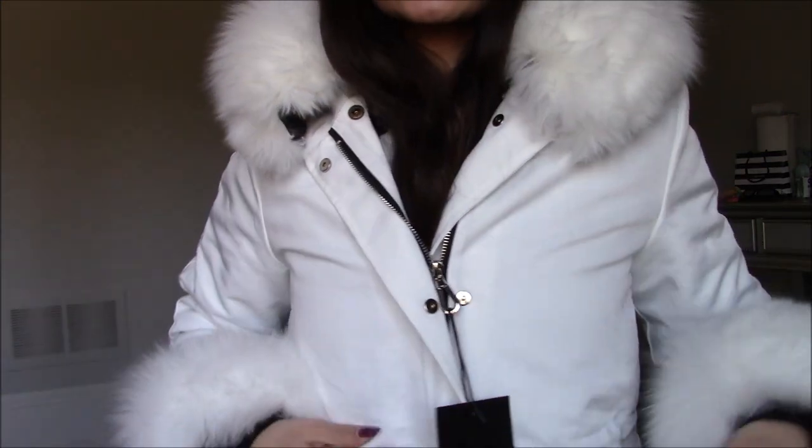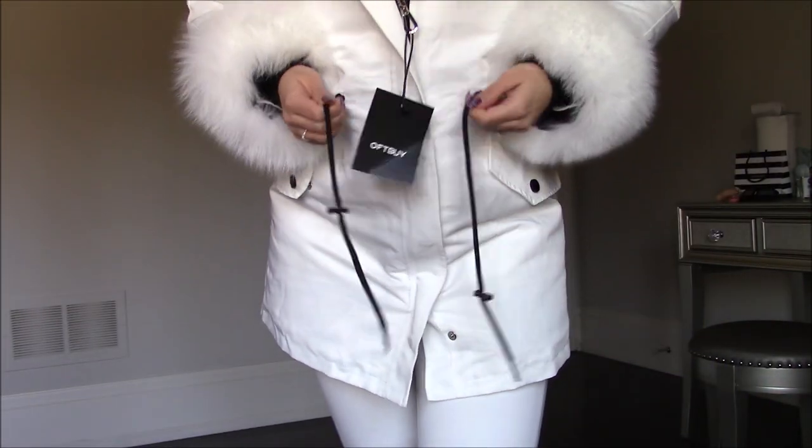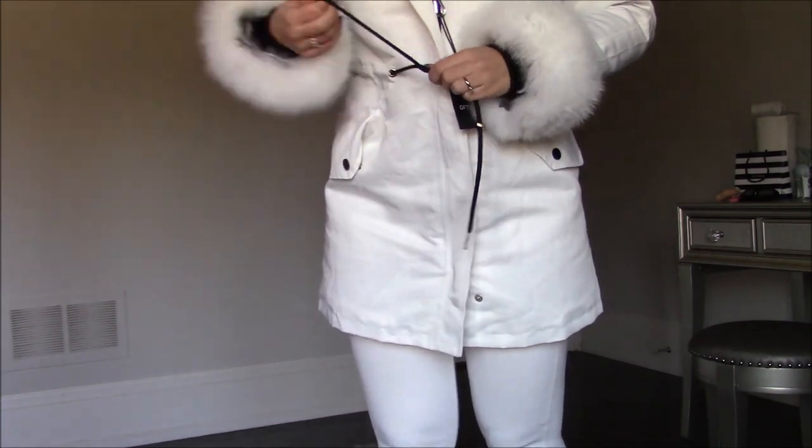Outside, I would probably pay $1,000 for something with this quality. And I love that there are multiple options to wear this coat. And it's very cute. So I got the small size, and you can see it's still like not too tight on me, and it has like a little band here to cinch in the waist.